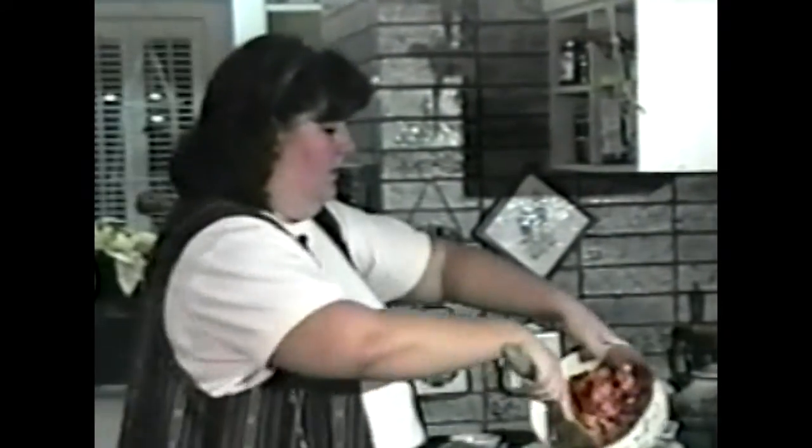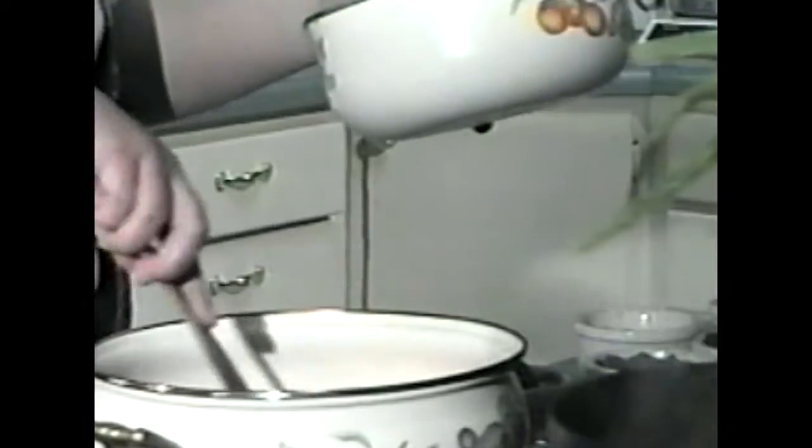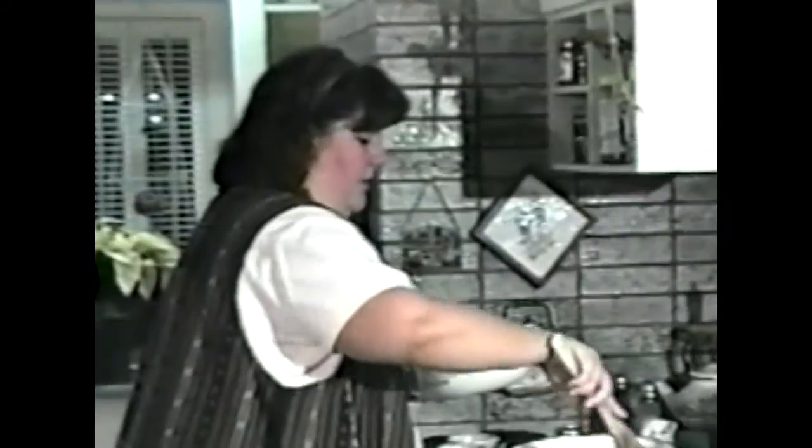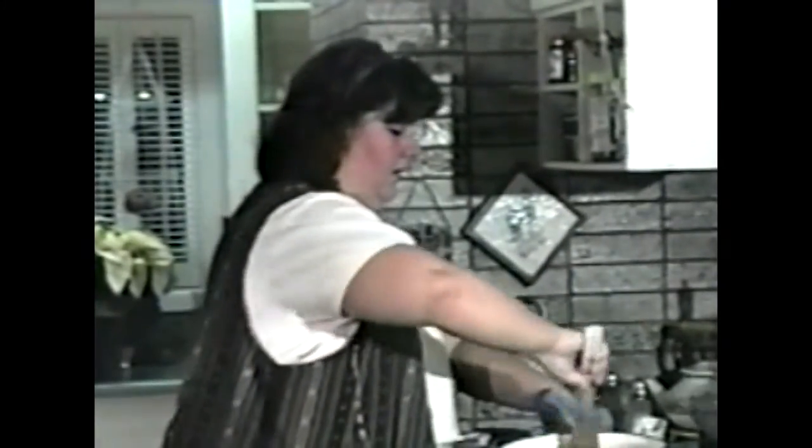Here we go. Tomatoes. And stir those around and get them coated with the olive oil. Let me turn this down a little bit, just a touch. Okay, let's stir that around.